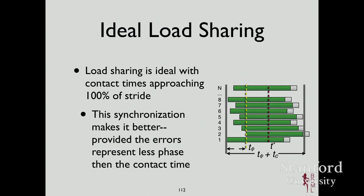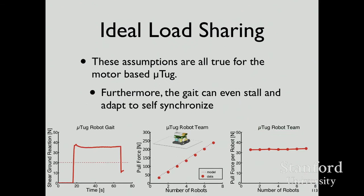So how would we achieve ideal load sharing? Well, we'd make it all green, basically. What have we showed before? Very slow robots that are operating over a long time and a long distance. So this is going to be totally perfect for our microtug robots. Here's their effective gait. It's just very boring. It's flat. And in fact, if we take 6 robots, we get linearly 6 times the force, allowing us to not lose anything.